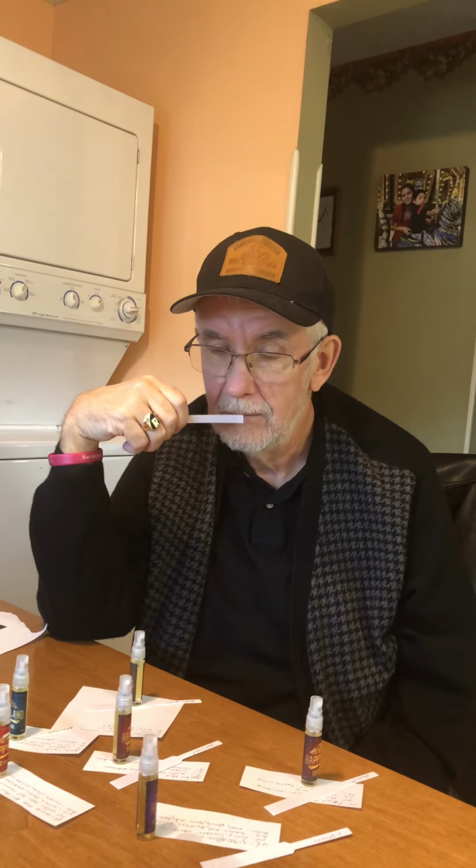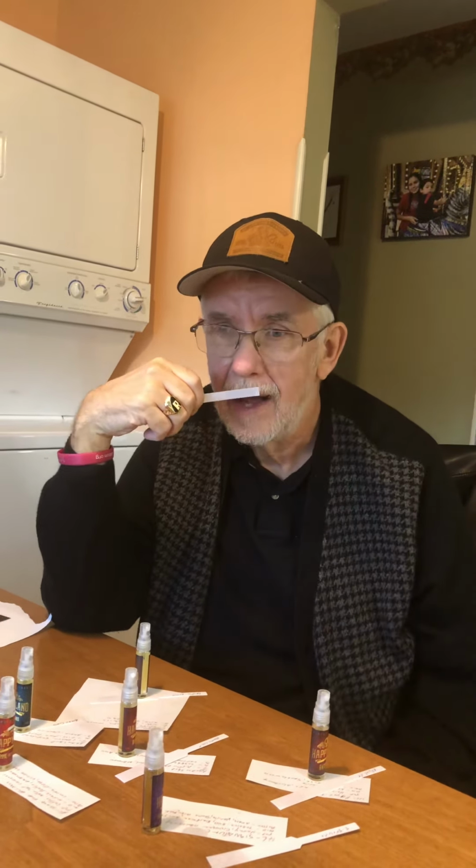It's a gourmand, and it's a strong coffee, I think. Yeah, you can smell the coffee. And I like coffee, though, so I actually like this. I would give this a 7 or 8.